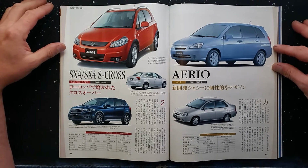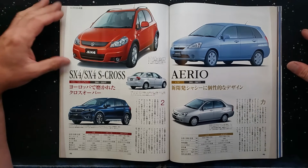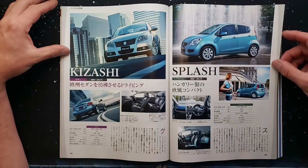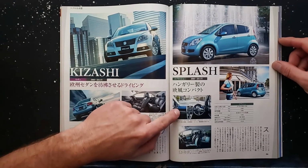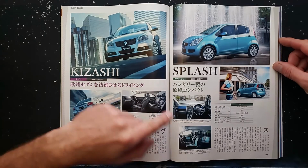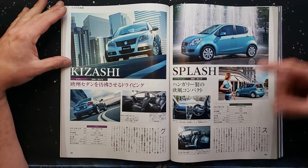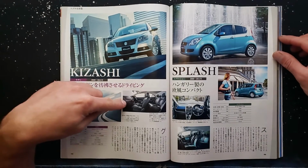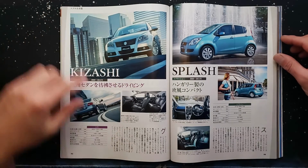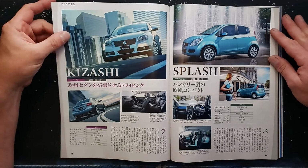Yep. Don't know. SX4. Again, I don't really know. What do you reckon? Over we go. The Splash. The Splash's dash. I mean, it's not horrible. Be alright for a rent-a-car. I wouldn't want to own it. Kizashi. Hachioji Cops actually use this. I've seen at least one of them. Maybe they've got one or two of these things. I'm not really sure why. But yeah, Hachioji Police have got at least one.